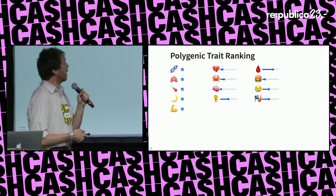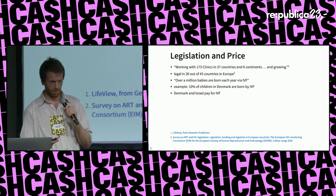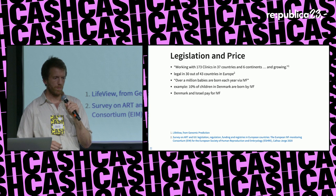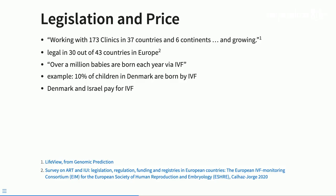Going on to the legislation and price. So Life U from Genomic Prediction are working in 173 clinics in 37 countries and 6 continents and growing rapidly. As I said, this is an emerging technology. It's very new and it's sort of rapidly growing. Legal in 30 out of 43 countries in Europe. This paper that I read this in was now 3 years old, so I expect this to have changed a little bit, but just to give you an idea.